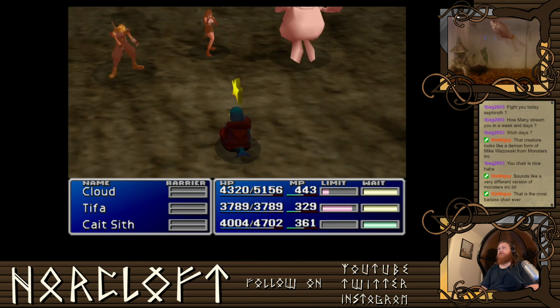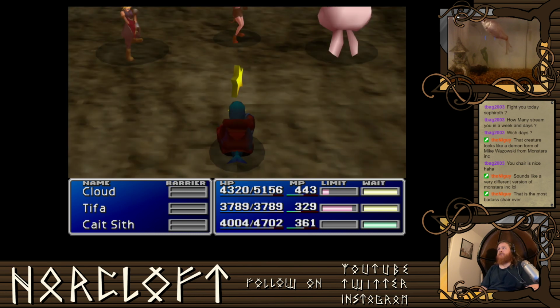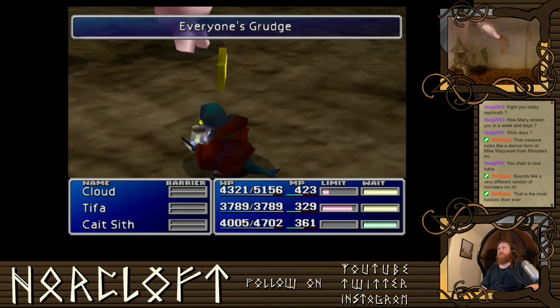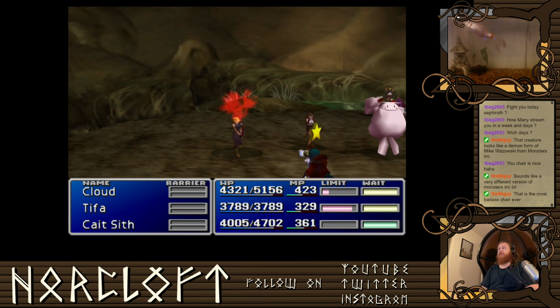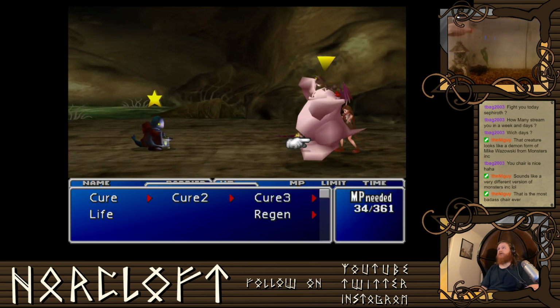Did we succeed in slowing him down? Were we successful? He has been slowed. Didn't stop him from killing Cloud, though. God, that ability sucks.